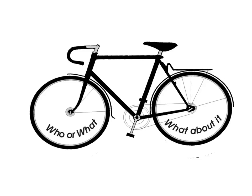The key is the bike. If you have a who or what and a what about it, you have a sentence. These two wheels connect to form a stable structure. So when you're writing, remember that the reader is looking for the who or what and what about it, so make sure you have two wheels. And when you're reading, look for the who or what and what about it.